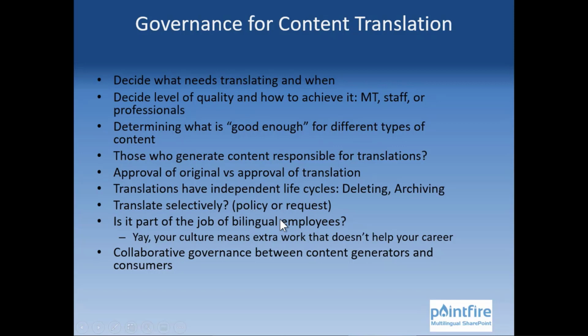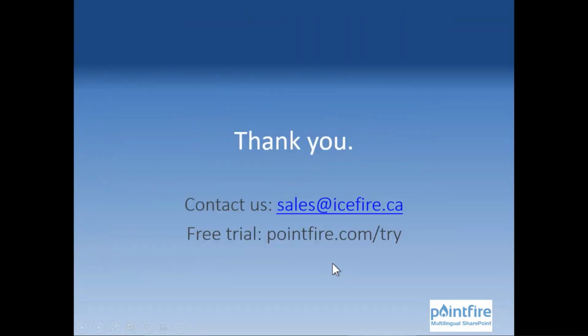Should you translate selectively? So should you translate by policy or translate by request? Short answer is never translate by request. Always translate by policy. Translating by request means that some individual somewhere is responsible for creating work for their colleagues. And when they do that, there's going to be a long delay before the document that they need for their work is available to them. It's always better to be transparent and open about the policy and what gets translated and when it gets translated, and always translate it before people need it, not when they request it. And again, collaborative governance between content generators and consumers.